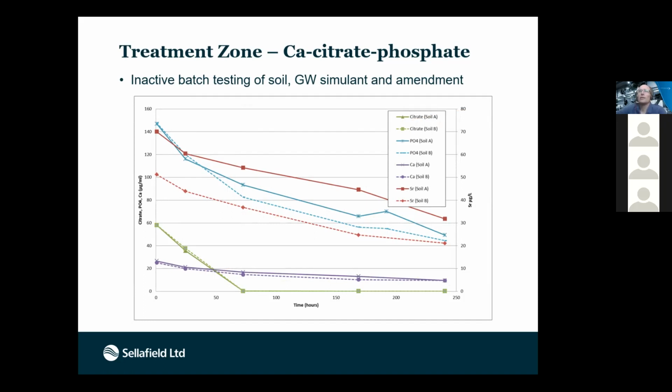So these were encouraging. In these tests, we got quite rapid rates of citrate removal in contact with, this is a soil in contact with groundwater simulant and the amendment solution, and we also got calcium removal, strontium removal, and phosphate removal. So all the components were behaving as we'd expect. So we were quite encouraged by those results, and we moved on to doing some initial column testing on these.